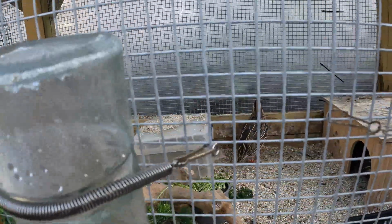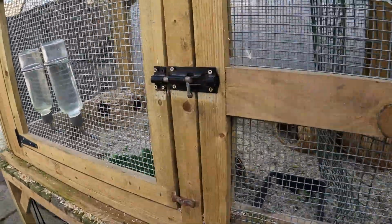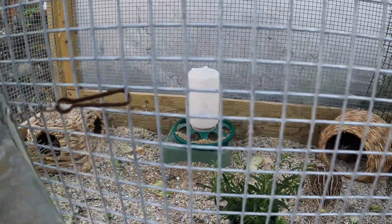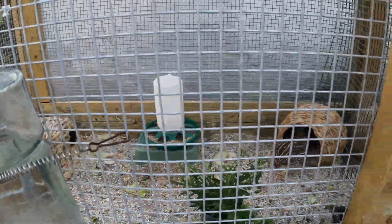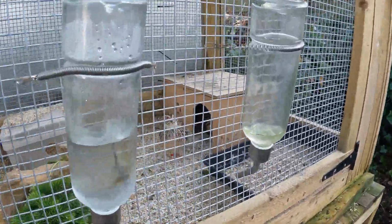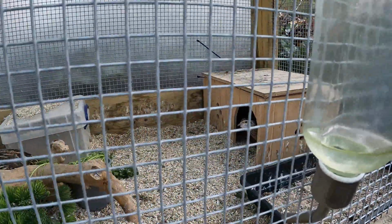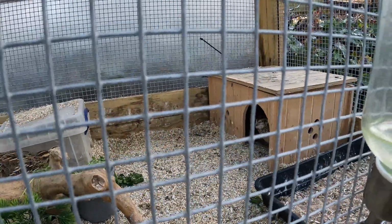So we're now in this side, we've got Quentin and two girls, and in this side we have Curly and three girls. So we're sort of down to fewer quail than we've had for a while, but they're happy. They're happy as little pigs in poo. That's Caroline just having a little chirp. Oh, and there's Carol just popping her head out.